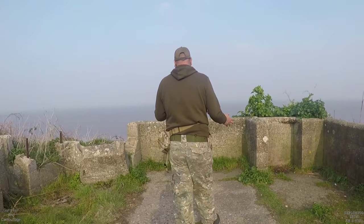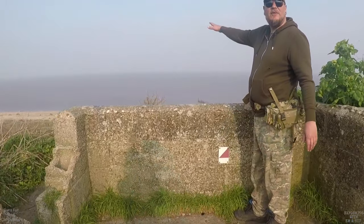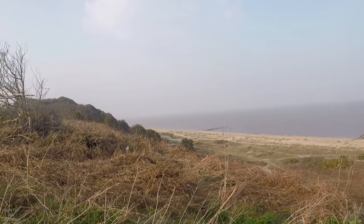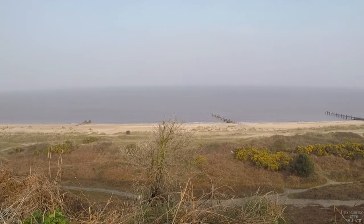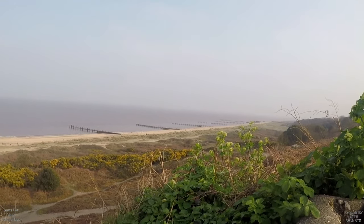But this is the thing that I like the most. If you come up to here, and it's the view that you get, and this is why I think maybe it might have been an observation area because it's perfect. You could just about make out that pillbox over there, we've just done that. And there you go. Cool, isn't it?